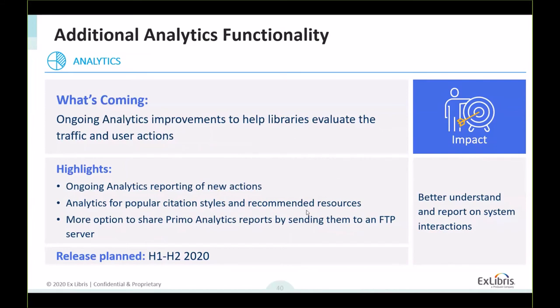Another thing we're planning to do is to provide more usage information about the recommended resources. In addition to that, we would also like to enhance the way that you can share your analytics reports with more people in your organization. We would like to automate it and support the situation when you need to supply data to another department in your institution, which is currently not available to you in Alma. So we are going to allow the ability to send it to an FTP server, so others in your institution can download it from there. This is regarding analytics.